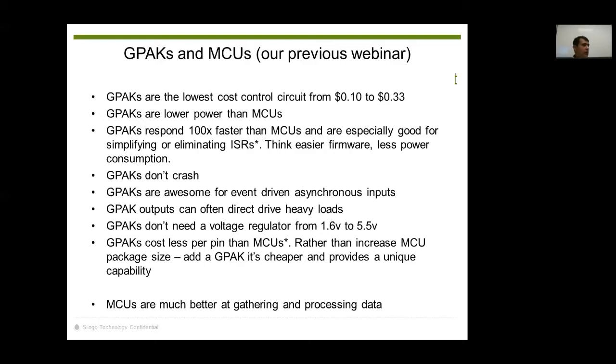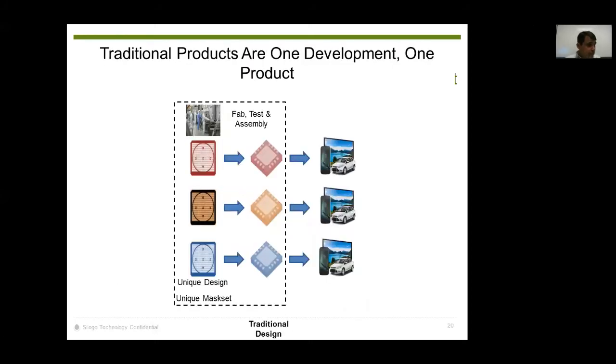Just leave the MCU where it is, use our I2C, use all the I/O that are associated with our GPAK. And in addition, you get all the unique capability that comes along with an event-driven architecture as opposed to a clock architecture. So you get the best of both worlds. When you need a clock for data processing, you've got it. When you want an ISR processor, so to speak, you've got that as well. You get the best of both worlds. So anyway, once again, we love MCUs. This isn't a you've got to have this or you've got to have that. Why not have both? Why not have both tools in your tool bag?